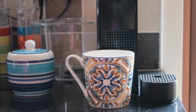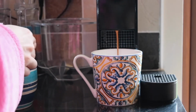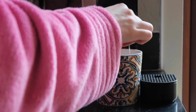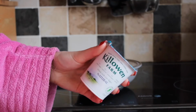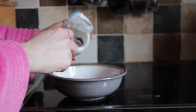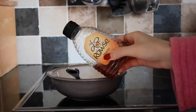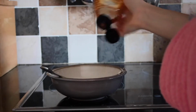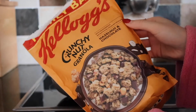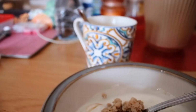Tuesday, always cappuccino in the morning, you already know that. Then in a bowl I put some natural yogurt, which I absolutely love. Some honey to make it sweet, just because natural yogurt, I just like to put honey in it. And then some granola with chocolate in it, and it was actually very nice. Usually I tend not to eat for breakfast, but I made myself eat this week because I was just like, you know, I need to eat more, so I tried to make stuff like this.